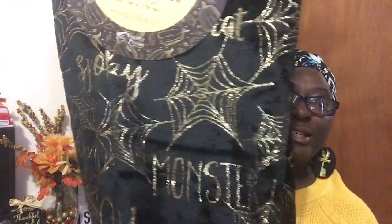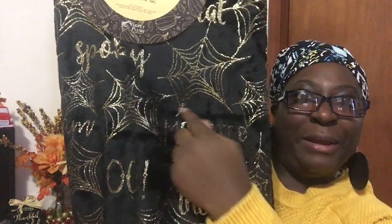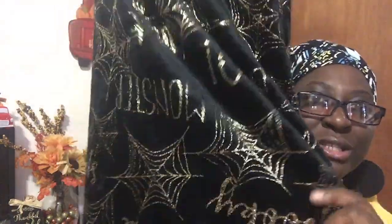And then I picked up a velvet plush oversized throw. And it looks like this. And it says Monsters. It said Monster, Boo, Spooky, and it has the spider webs, and it's a real oversized one. It's folded, so if you can see it in the back. And it's so soft, guys, I love this blanket. The original price was $15, I got it for $10.99. So yeah, guys, that's from Burlington. I got that because, as I told you guys, I'm going to be decorating my bedroom for Halloween.